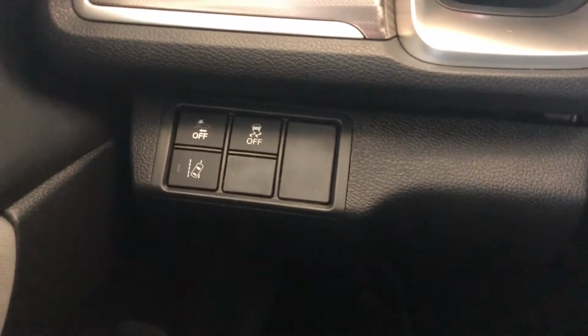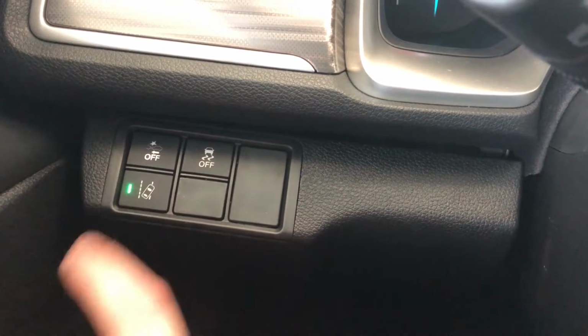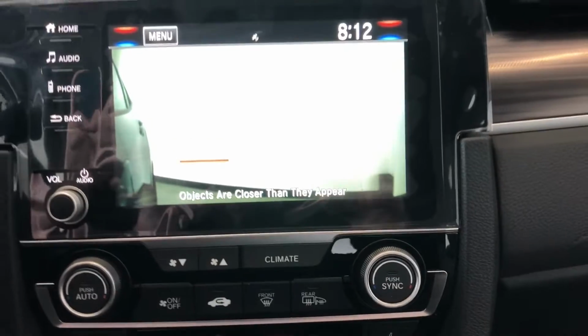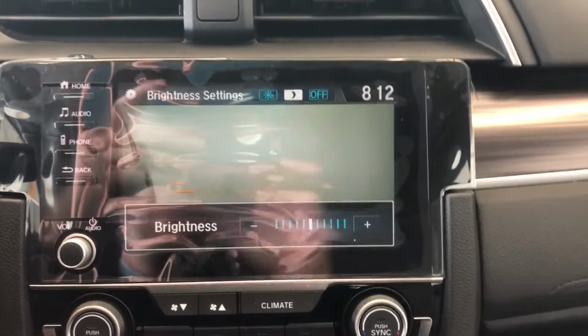Okay, we have some additional buttons over here on the left-hand side. You got your forward collision mitigation braking if you ever want to shut that off. Road departure on or off button from that point, then your vehicle stability assist. Now your Honda LaneWatch, it's going to be right over here on your turning indicator stick. Simply just flip that over there. Then you can see that it displays right away. There we go.